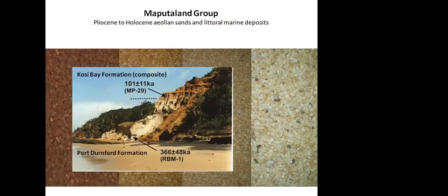Closer to the coast you have the Port Durnford Formation, and this is probably 400,000 years old. It relates to marine isotope stage 11, which is important because it's a period when the climate was probably very similar to what you have today. And the sediments there, the Kosi Bay Formation, are the overlying dune sands that bury the Port Durnford estuarine deposits, and it's composite. It's a long period of time. We have interglacial deposits here bearing sediments which are very different, and they're from the period after MIS 11.